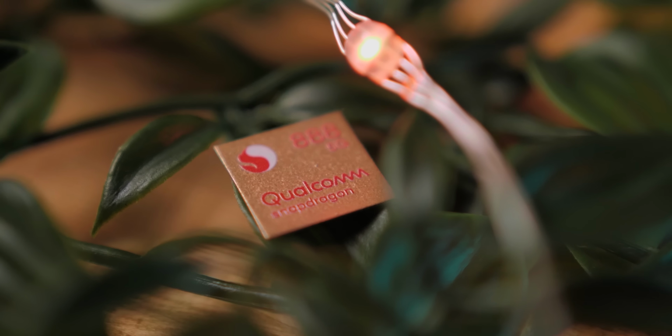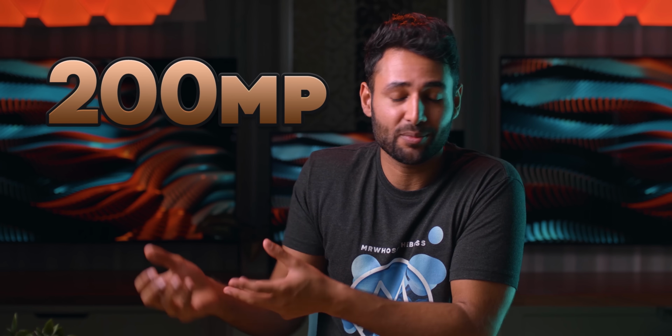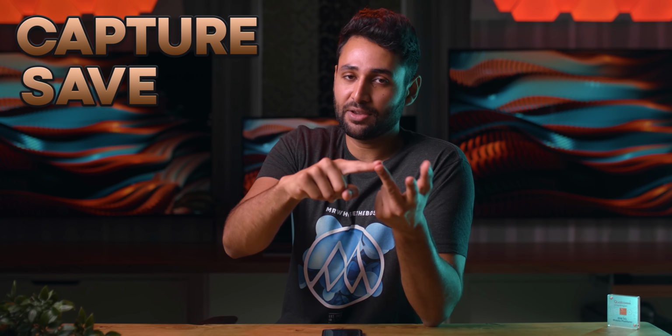I'd say just generally, the way to think about this chip is that it will raise the ceiling for what 2021 phones can do. Like, they'll be able to take photos at 200 megapixel resolution. They'll be able to take night mode shots in like 0.1 lux of light, which is so dark it's technically classified as night vision. And they'll be able to capture, save, and display photos in 10-bit color.